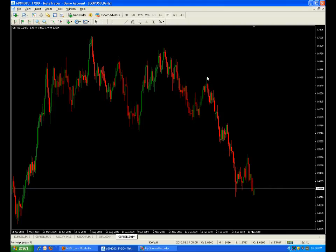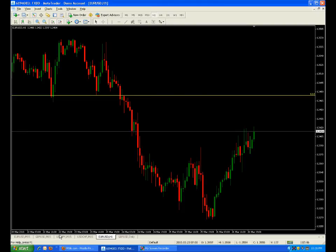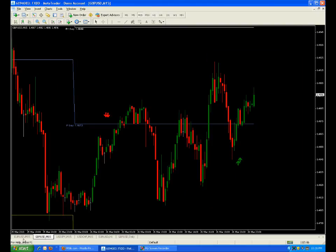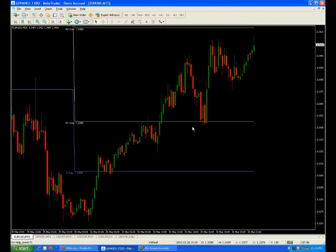Another quick fib. Here to here, what do you think it is? We don't even have to do it. From here to here, there's no doubt that's 38. It hit the 38 and bounced right back down. Alright, well, that's it. We've got some ideas of where we're headed. Again, I think this pair still heads south.